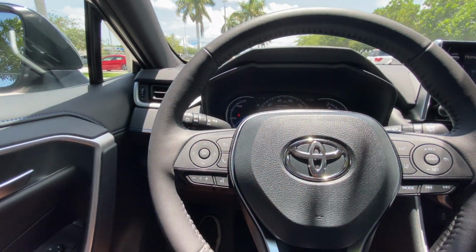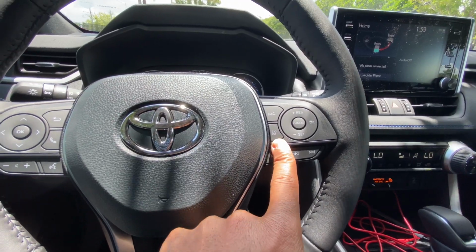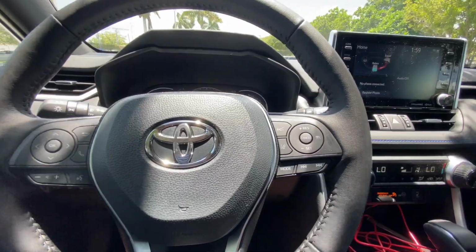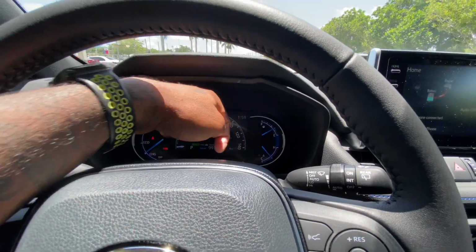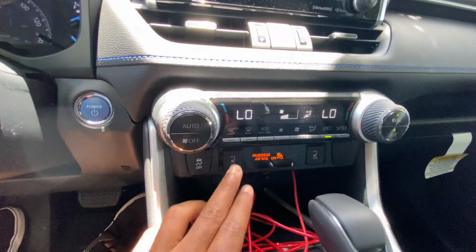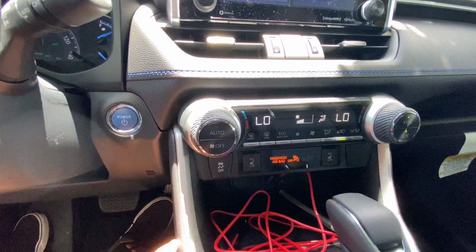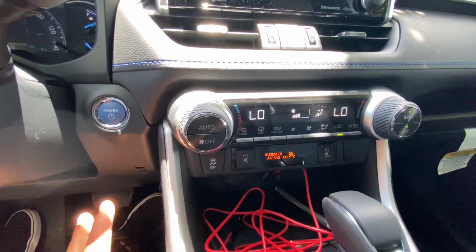Your volume and voice command controls are going to be here. Your forward collision warning, your lane departure warning here with your adaptive cruise control and your radio preset modes here. There's your power tachometer here with your fuel reader here, and also for your coolant temperature down there. This does have dual climate control with these big knobs here with this rubberized material. Only heated seats come on the actual XSE trim. If you go for the limited trim, you get heated and cooled seats. Surprised to see that Toyota didn't put any cooled seats on this particular trim.